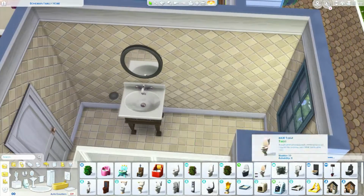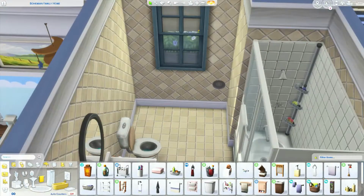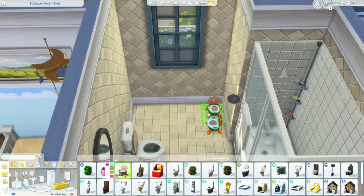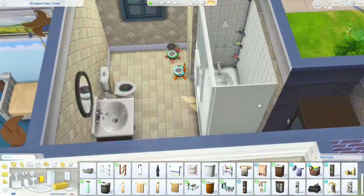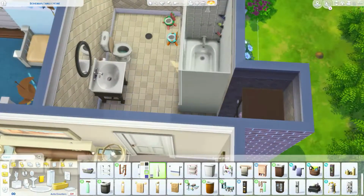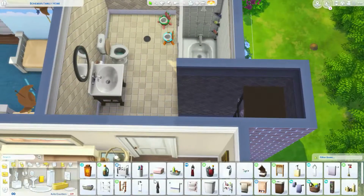And I do put 2 little toddler potties, so it's not like they have to fight over it, especially if they are trying to potty train both of them at once. I thought that that was kind of necessary. And yeah, I thought it was a really nice neutral bathroom as well.